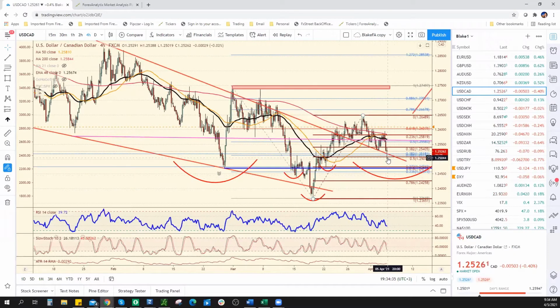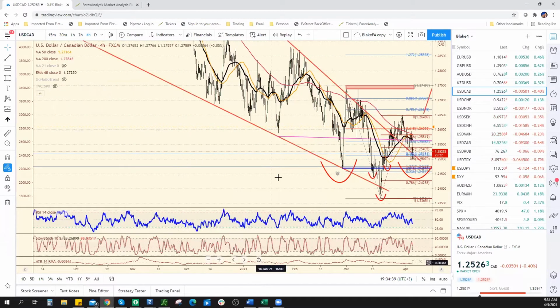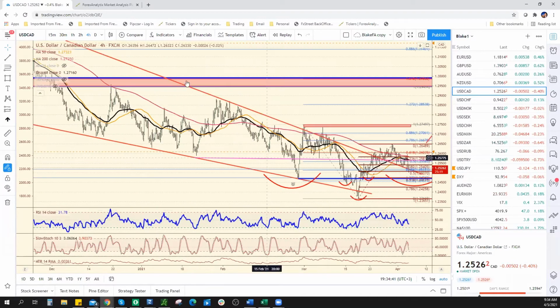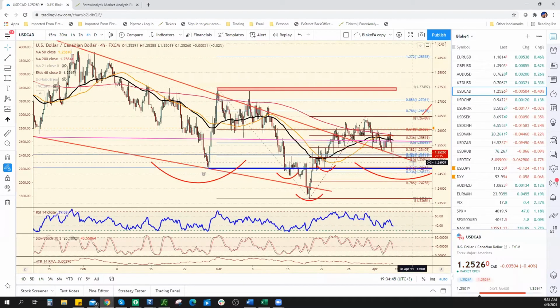We dipped to the 50% retracement, still really respecting this wedge. As far as I'm concerned, it's still respecting that level, this trend line right here. I don't want to move it or everything's going to start beeping all over the place. It depends how you draw it, and it's not an exact science. So I do think that this 50% retracement here at the 125 levels is being very supportive.